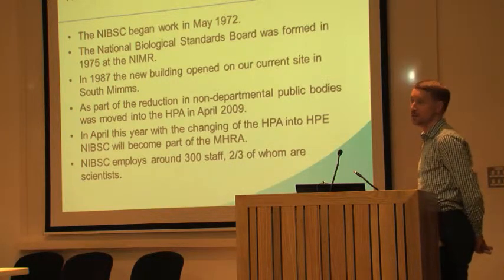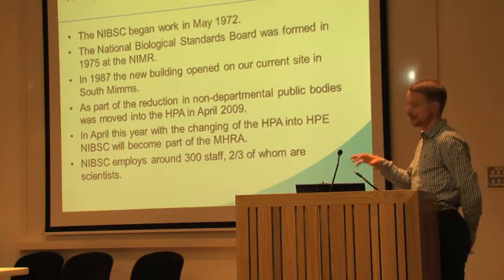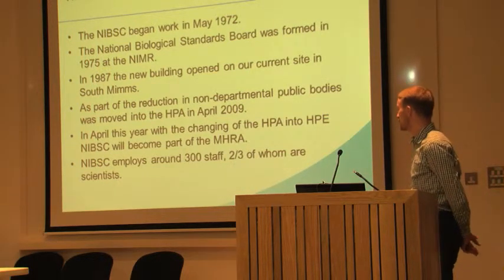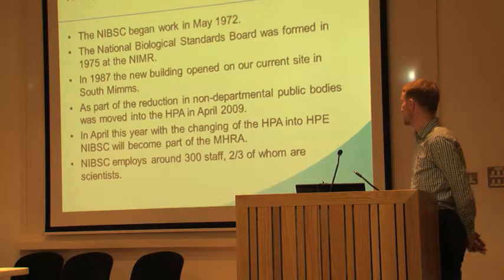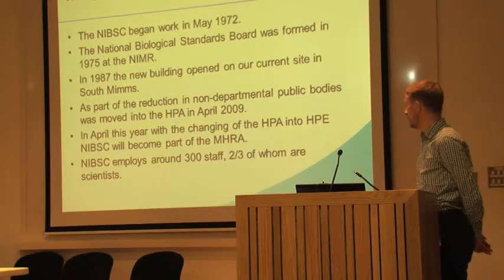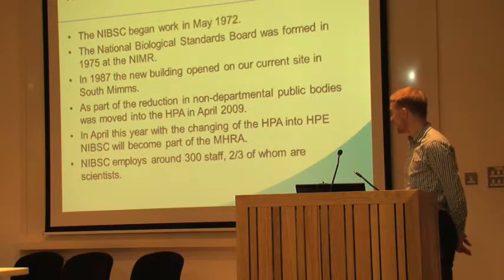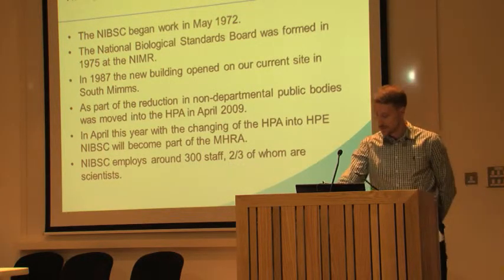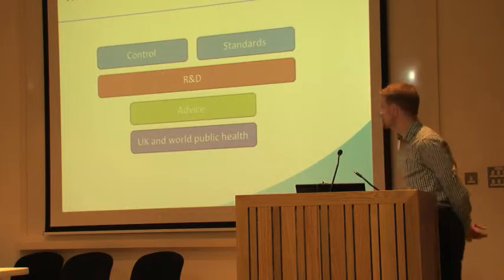The Paul Ehrlich Institute in Germany has both the regulatory and the analytical part under the same building, and hopefully it will lead to some good collaborations between us and some improvements. NIBSC at the minute employs about 300 staff, the majority of whom are scientists or have come from scientific backgrounds.